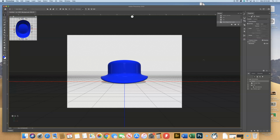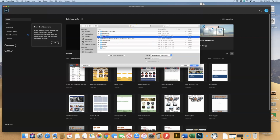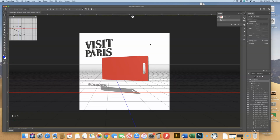So now we're going to just go through and play with a file that they are giving us and take a peek at that. So go ahead and close out. You don't need to save that at all. And we're going to open the Chapter 15 start file. And here's something that they've started to build for us. So they have a shape of a luggage tag, and then they have some type. And it's all built in this 3D workspace.